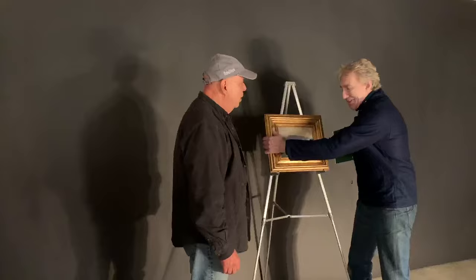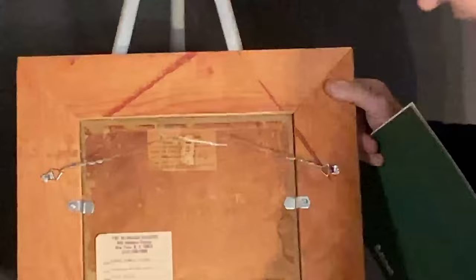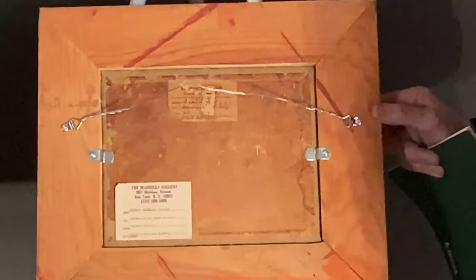Done at Mohonk, yes. And it's got some great old labels on it. Oh, the Salmagundi Club. Right there. A lot of the great artists showed there, right? Yes, they were members of the club and showed their paintings. This is so described right here, the Salmagundi Club.